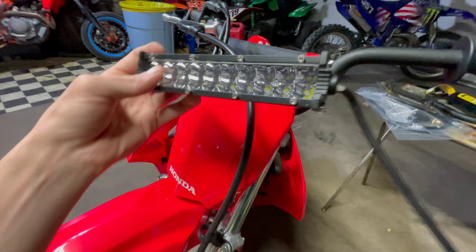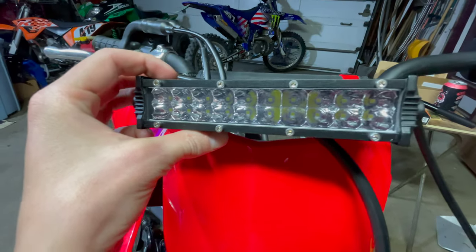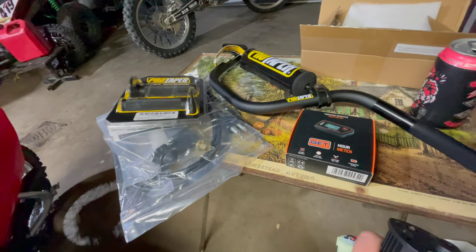I've got this light bar right here. I'm gonna sit it on the new bars, something up in between. It'll be up above the number plate, something like that. So I think the handlebars are gonna be the most time consuming. I'm gonna start there. Let's get it.